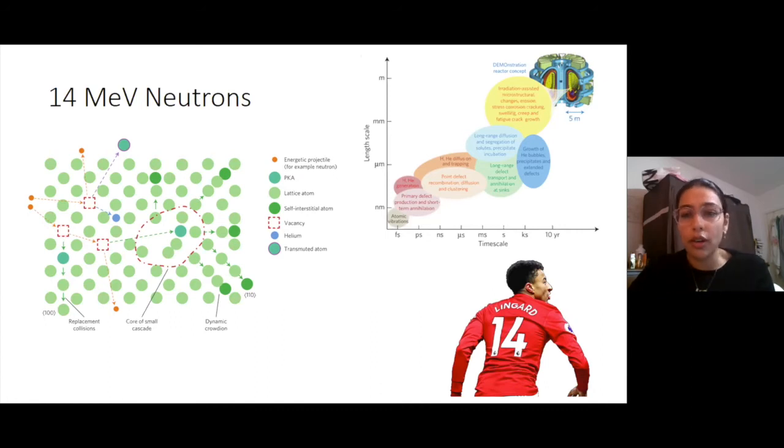And we use a whole suite of different analysis techniques to look at those materials. But as I've mentioned before, the sample sizes are quite small, so going from that small scale to large scale is one really key area of interest. Also, there's a lot of modeling that goes into this, so molecular dynamics or dislocation dynamics as well. They're all areas that I've been looking at to model this 14 MeV neutron damage.